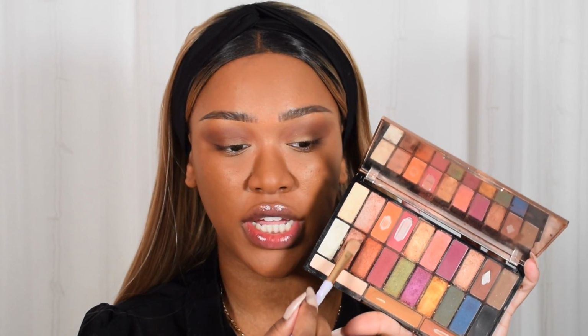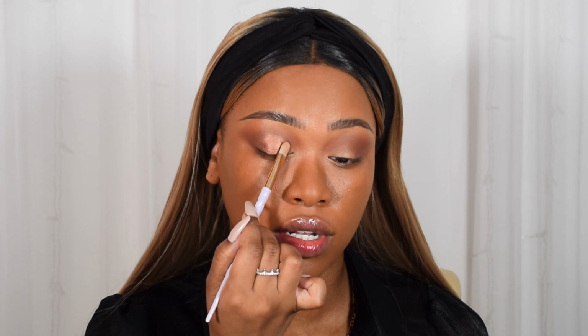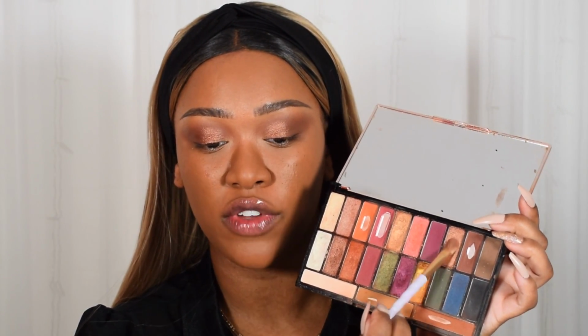I'm going to go into this shade here and put this on the center of my lid, right in the middle. And then on the inner part, I'm gonna take this shimmer right here, which is very similar but slightly lighter. So it's also like a bronzy shade, but it's just slightly lighter. So it'll kind of give it a nice gradient.